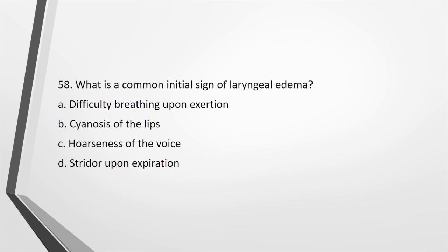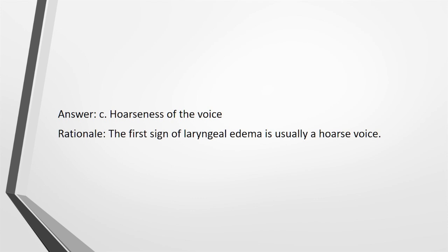58. What is a common initial sign of laryngeal edema? A. Difficulty breathing upon exertion. B. Cyanosis of the lips. C. Hoarseness of the voice. D. Stridor upon expiration. Answer: C. Hoarseness of the voice. Rationale: The first sign of laryngeal edema is usually a hoarse voice.